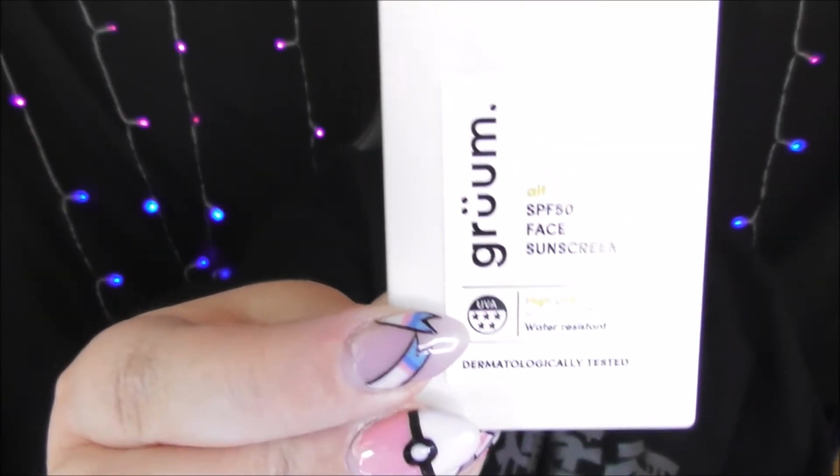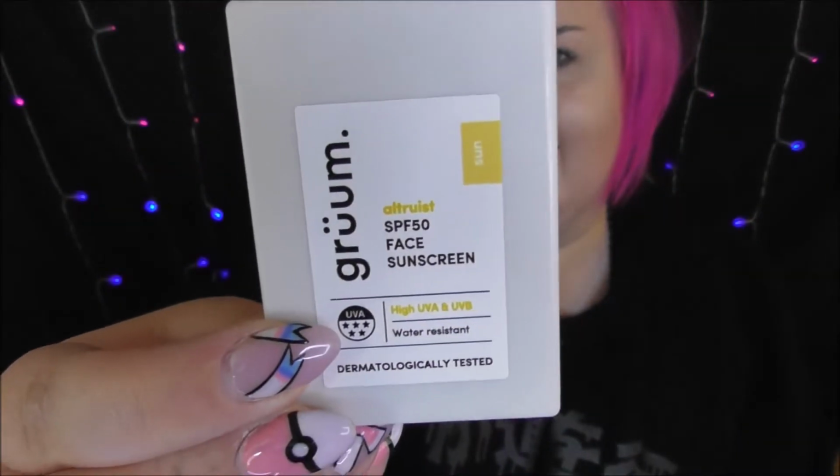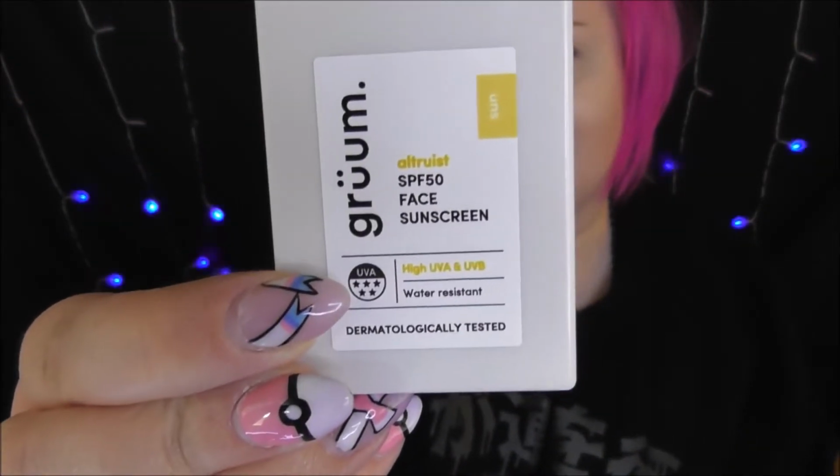SPF, if you are pale like me, SPF is an absolute must. Now, I've been using this, which I think there was an offer on Facebook where you just had to pay shipping on it, and I'm so glad that I bought this. It is Grüum. I think officially it's a men's skincare brand, but this is an SPF 50 face sunscreen. If you're pale like me, sunscreen is a must, and SPF 50 is definitely the best. And I like this as well.